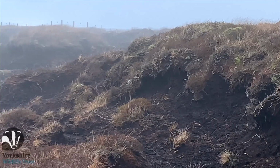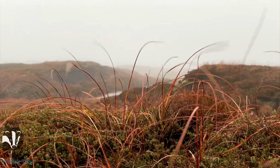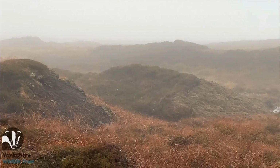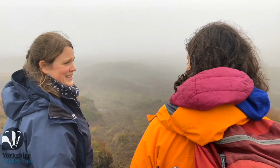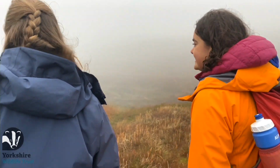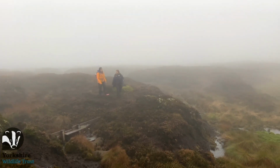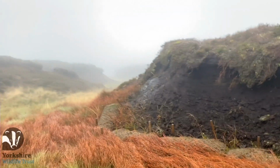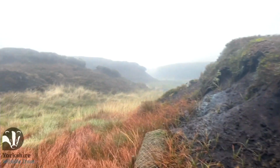And this site, this is Fleet Moss. This is one of our most degraded sites we have in Yorkshire. It's about 166 hectares, and it's so degraded you can see it from space. All the bare peat. Wow. Yep, that's pretty scary. Yep, it is. So I think this gully will certainly show you the impact on this landscape. Wow. Yeah, so you can see how big it is.